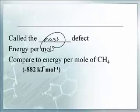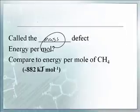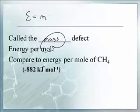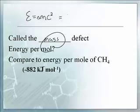So let's look at our number here. And actually this utilizes a very famous equation. You might know this. E equals mc squared. Einstein's important equation. As a side note, it's actually E equals delta m c squared, the change in the mass. Our change in mass was 2.33 times 10 to the minus 28th.